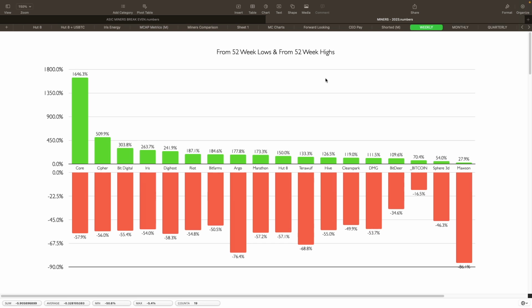Iris also has done really well, 263%. DigiHost, 241%. Riot, 187. Bitfarms, 184. Argo, 177. Marathon, 173. Hut 8, 150. TeraWolf, 133%. Hive, 126%. CleanSpark, 119%. DMG, 111. BitDeer, 109, is another one that came on the scene new this year. And Bitcoin's up 70% here, so everybody to the left has done a lot better.